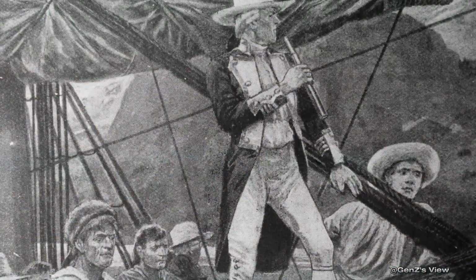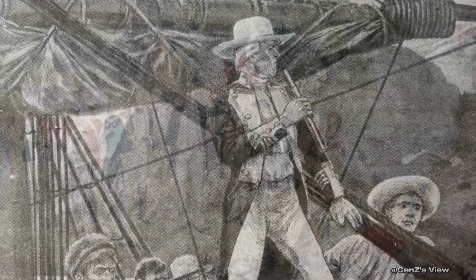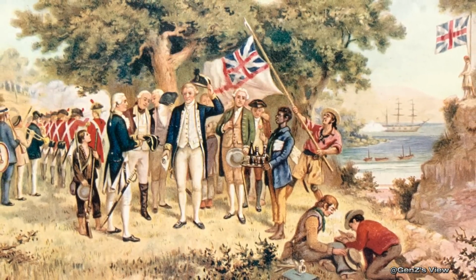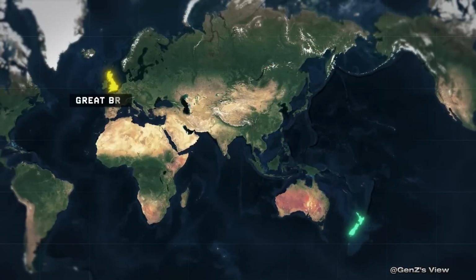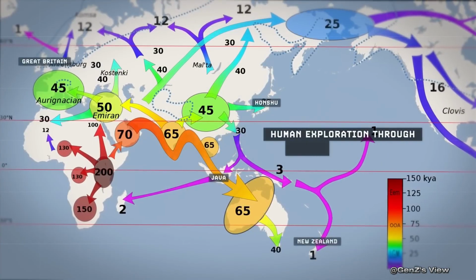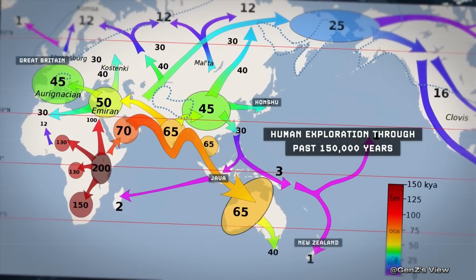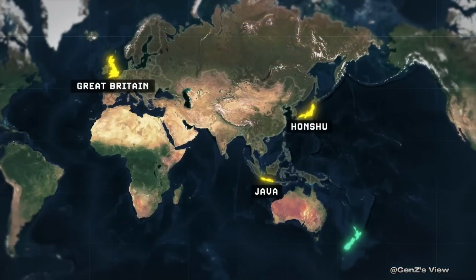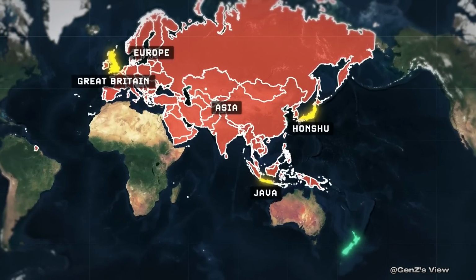But sustained and lasting European contact with the islands didn't really begin until later, in 1769, when the British sailor Captain Cook visited the islands nearly 5 centuries after the Maori had first discovered and settled them. Simply put, other islands around the world like Great Britain, Java, Honshu, and many others have just had far more time to develop and expand their populations than New Zealand has. Many of these islands have been settled by humans for tens of thousands of years, simply because they exist nearer to the edges of major continental landmasses and were thus discovered by people millennia before New Zealand ever was.